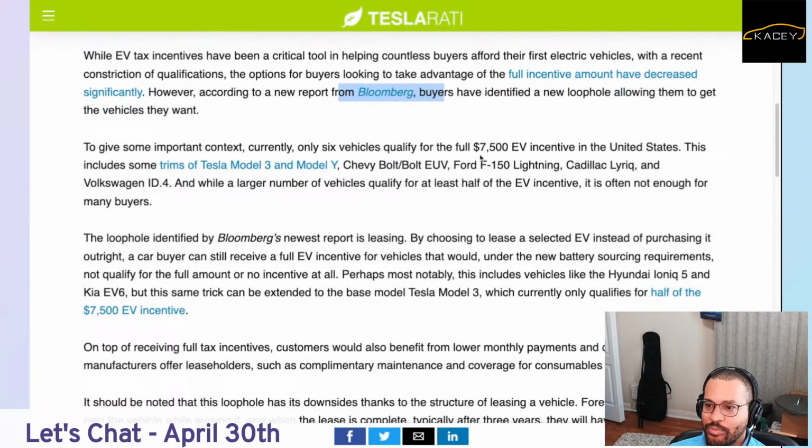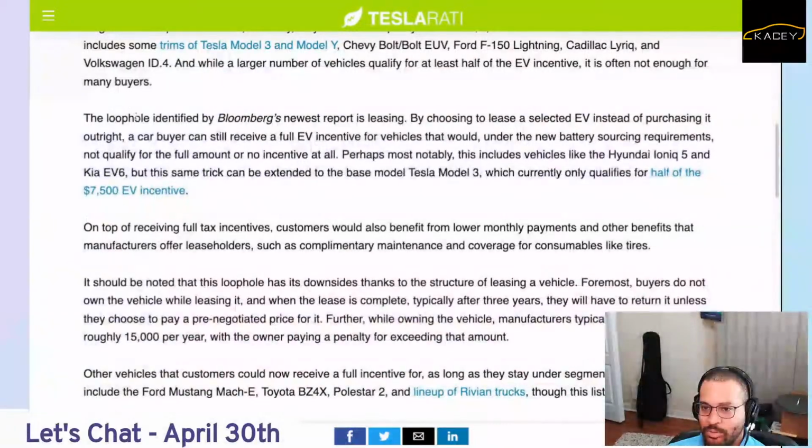Only 6 vehicles qualify for the full $7,500 incentive in the U.S. All but one trim of the Tesla Model 3, assuming that you don't get the wrong options, and the Model Y, all of them. Again, assuming you don't get the wrong options. All the Bolts, the F-150 Lightning, some of them, the Cadillac Lyriq, again, as long as you watch your options. Volkswagen ID4, same thing, because that one is no longer being imported, it's being made in Tennessee. And while a larger number of vehicles that qualify for at least half the EV incentive is often not enough for many buyers. All right, so let's see this loophole Bloomberg claims they found.